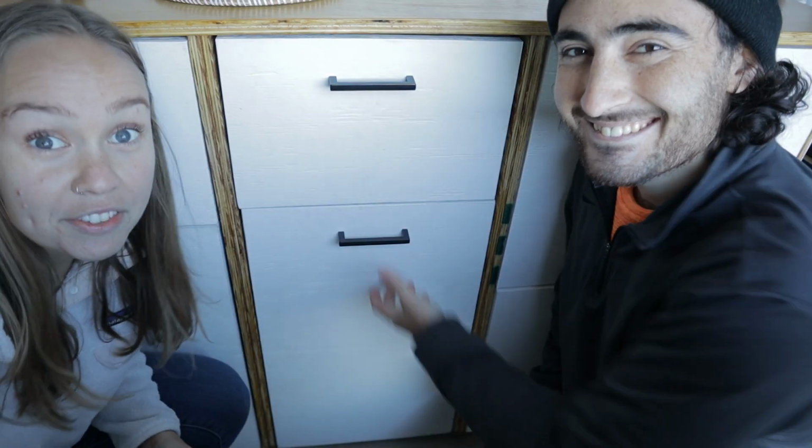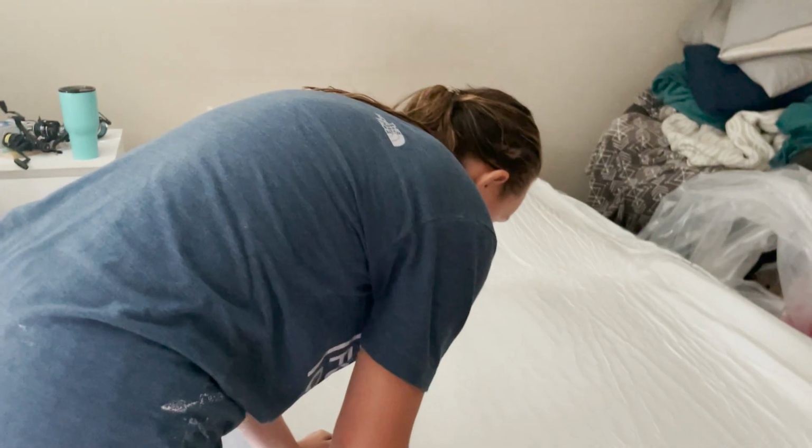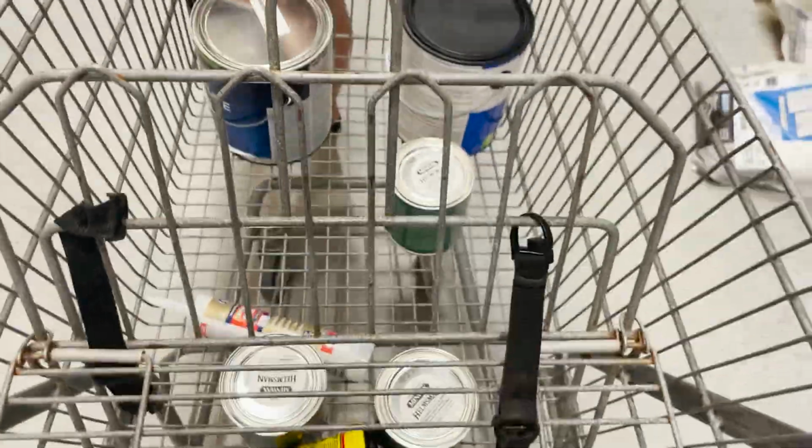That's annoying. We eventually found a good solution with these ball catches that have adjustable tension in them. But since we had to order those and we only had a week left in the build, we had to keep going. So we opened up our bed and got it cut. Me and my mom made cushions for the benches with covers. We made faces for our drawers and had what was pretty much our final run to the hardware store.